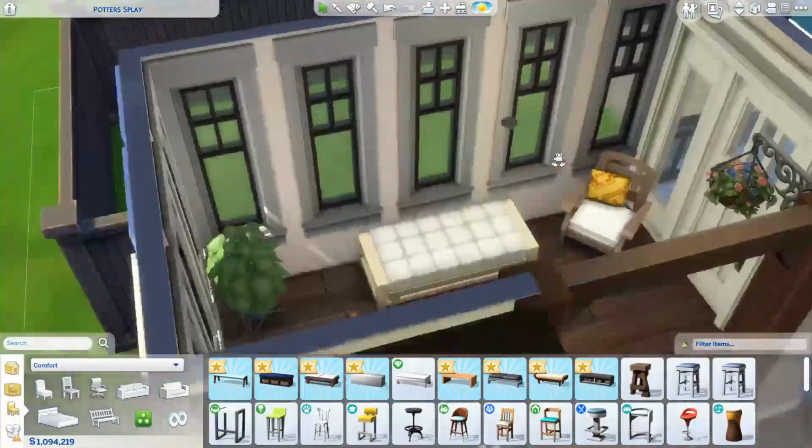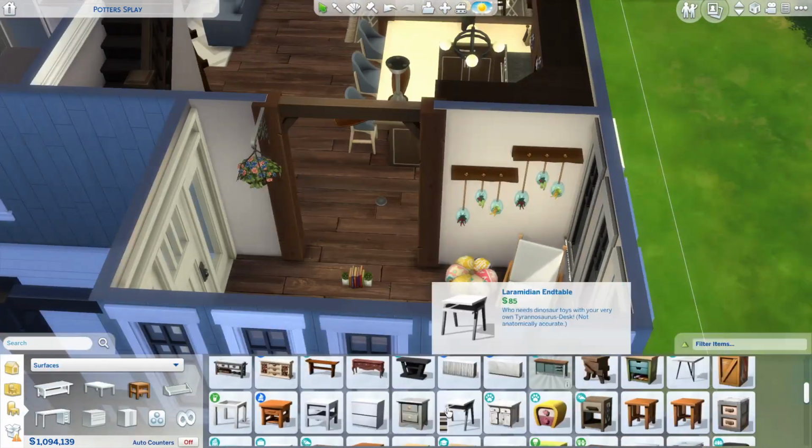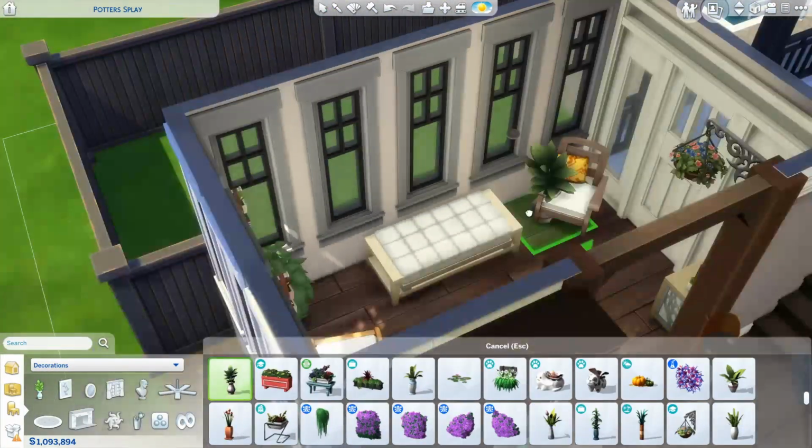So here I am working on the sunroom, and it's super cute. I feel like it's a really nice place where they can just go out and sit and have a lounge, read a book, just relax.